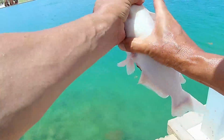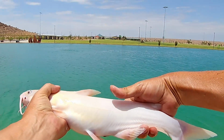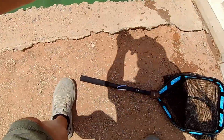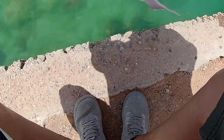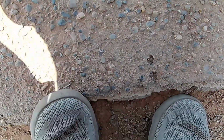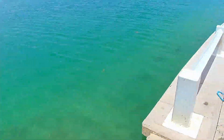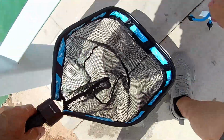Let me get a good look at this guy. Look at this. I have never seen a white channel catfish. So I guess if there's no such thing as an albino catfish, that's what this one would be. Well, I feel like that's a good way to end the day. That was a pretty cool fish to catch.